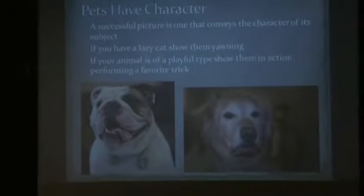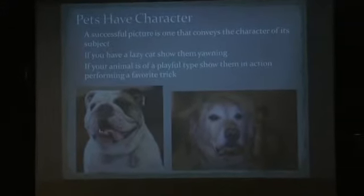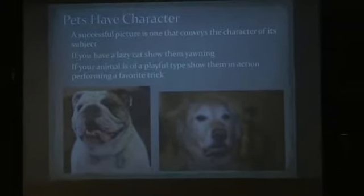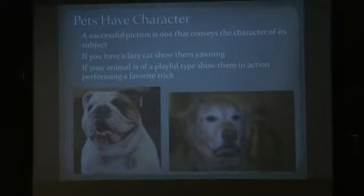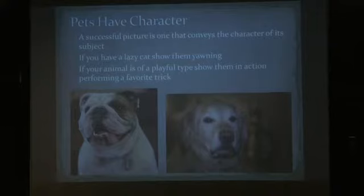All right. Pets have character. There's Sophie on the left. I couldn't get her to do that wild slobbery thing all over the place. One day I will. But they always have character. And you can see it in their eyes, in their face.